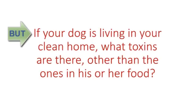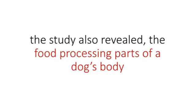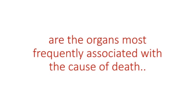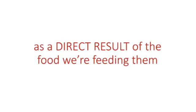But if your dog is living in your clean home, what toxins are there, other than the ones in his or her food? And if you have any doubt left, let this be the final nail in the coffin. The study also revealed the food processing parts of a dog's body are the organs most frequently associated with the cause of death. In other words, dogs are dying well before reaching their potential lifespan as a direct result of the food we're feeding them.